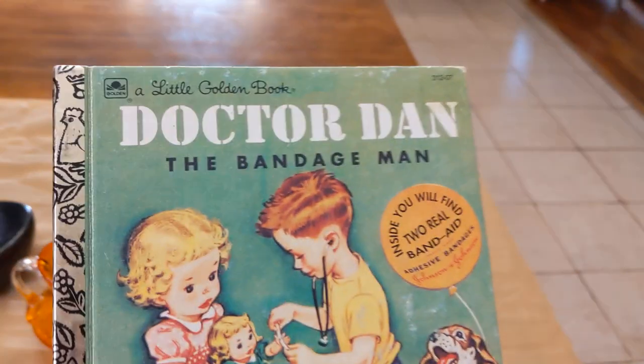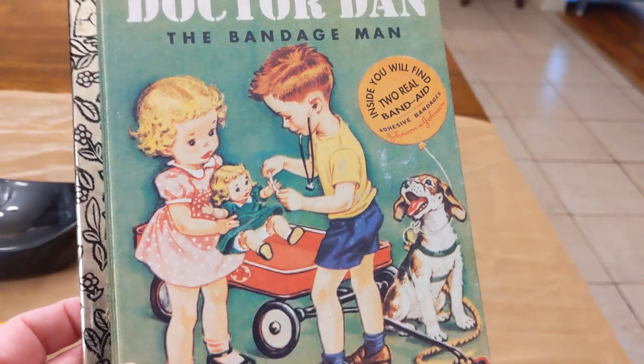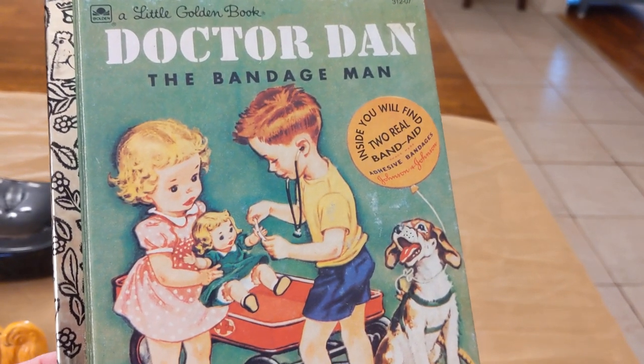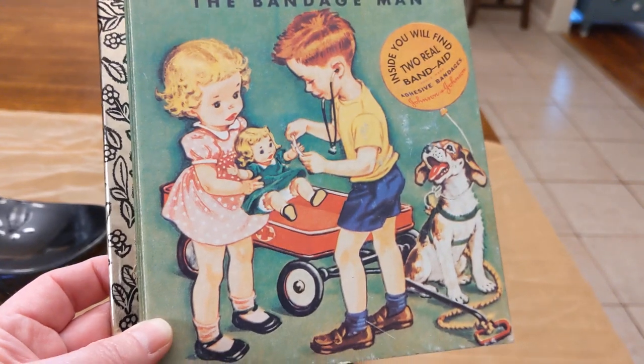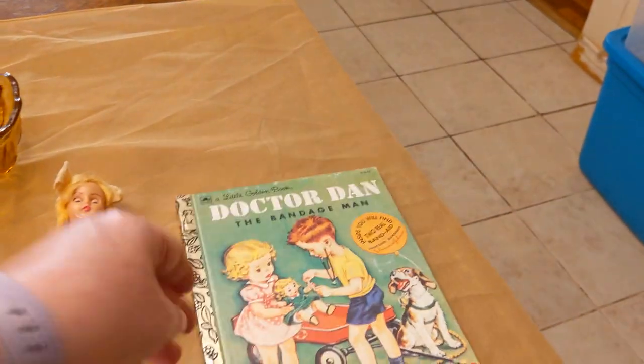I picked up a little Golden Book when I was there too. I was hoping to find more, and maybe I was just in the wrong area. This is from 1977, and it has two actual Band-Aids inside. It's in really good shape. Obviously, the graphics are adorable. So, I went ahead and picked that up, too.